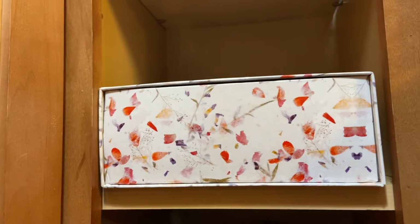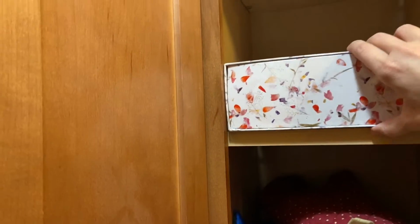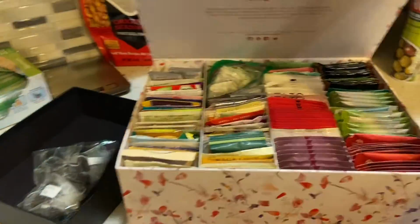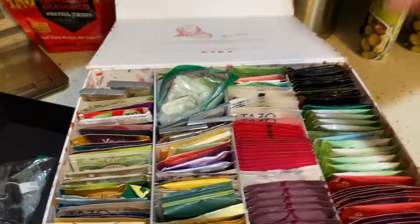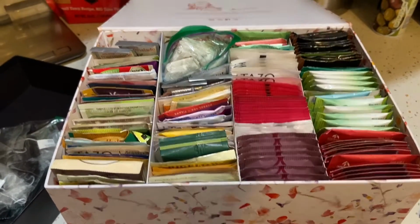So I have this box that has caffeine. I have this box that's full of herbal teas. Pull it down and show you. So all of that is herbal tea. As you can see, this whole row is just peppermint. And then, like, these are some of my favorite teas.